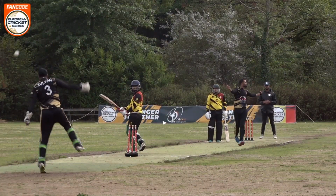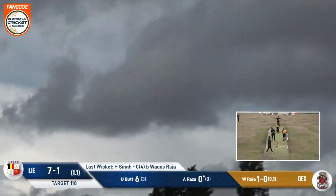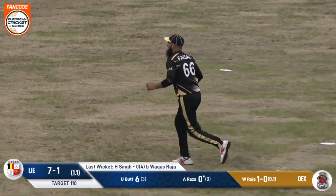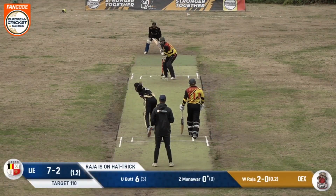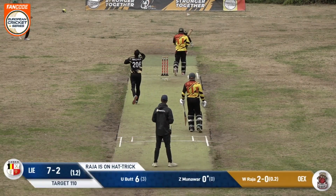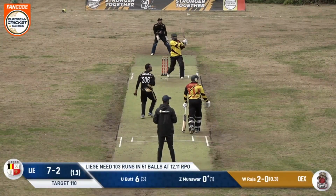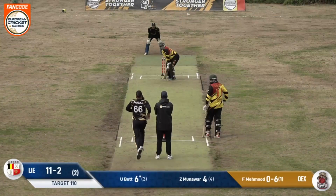Just walks and wafts across at that one. Now, spot Ali Raza, and this could be another one. It's hanging in there a long time. Fielder's coming in. Faisal Mahmood takes the catch. So 2-2 for Wakas Raja, and a dream start to his over. And they've got Liege on the ropes now. 7-2, and suddenly Wakas Raja's on a hat-trick. Hat-trick opportunity for Wakas Raja, and that's about as close as you can get. This time he misses the top of the off stump. Manoa faces up again. This time he does swat it, and he's going to get a fair piece of it. One bounce, four. Okay.